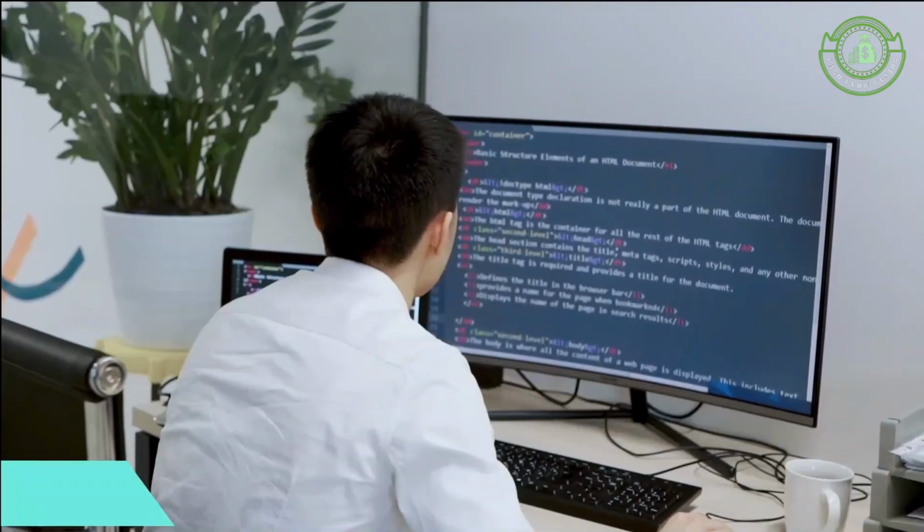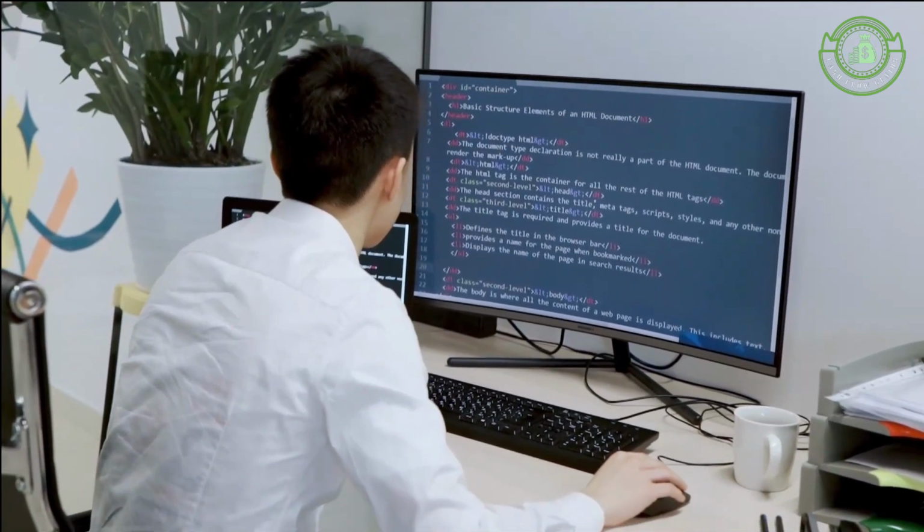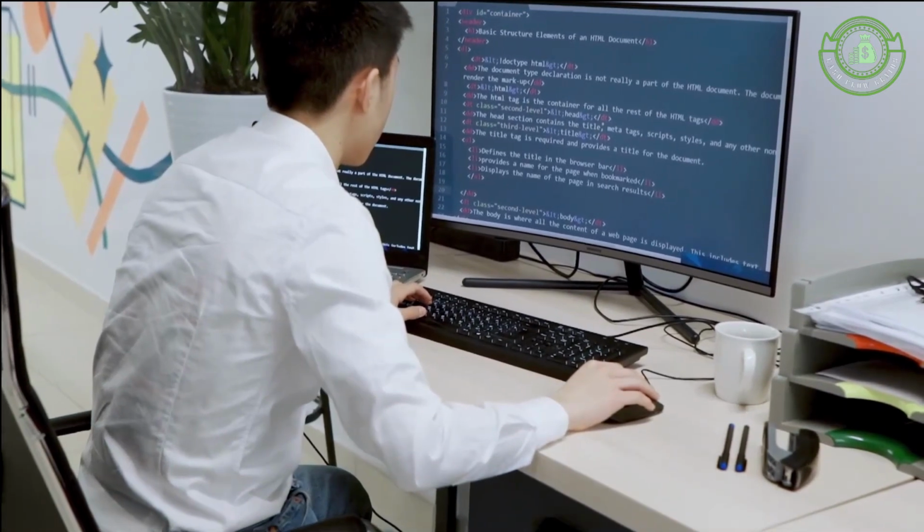Step number 6. Decide on your brand name and register a domain. Once you get to this point, it's time for the exciting part, and that is no other than selecting a name for your brand and registering your domain name.